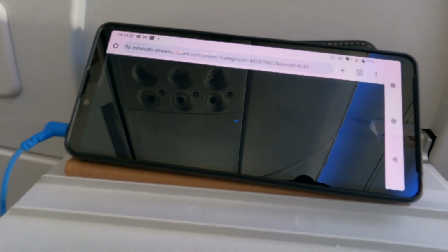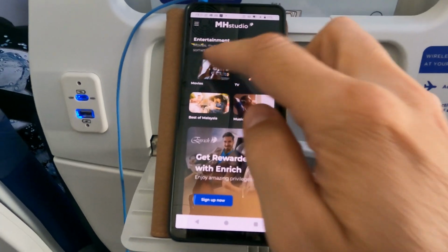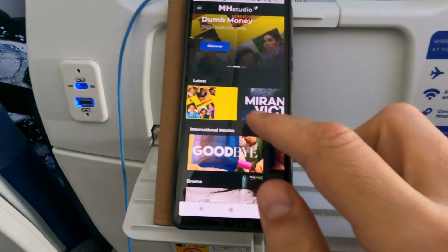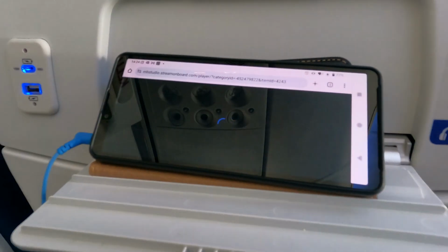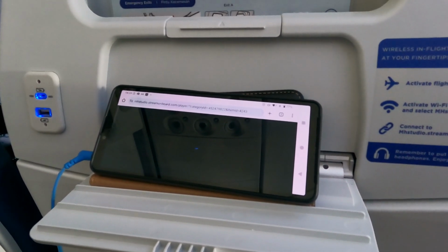It's not working. So I'm able to scroll and look at what's on the entertainment system. I can watch an ad before a movie or whatever. But when I try and actually watch the movie, yeah, it doesn't work. I tried multiple browsers, I've got multiple browsers on my phone, but it wouldn't work. So I don't know. It's not great.